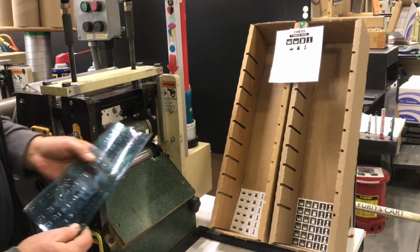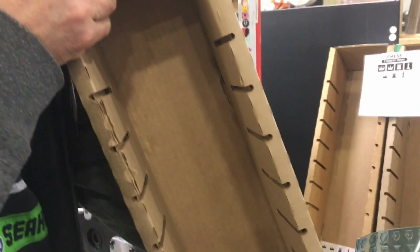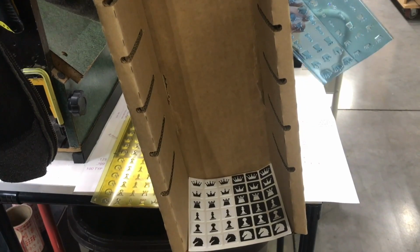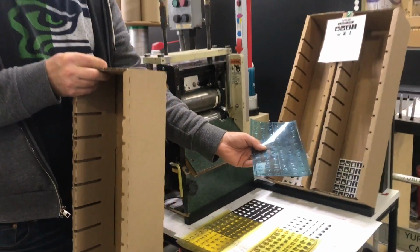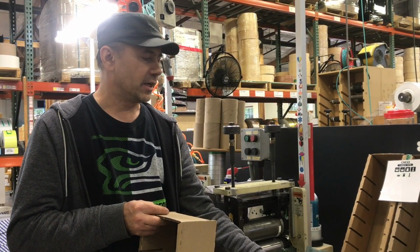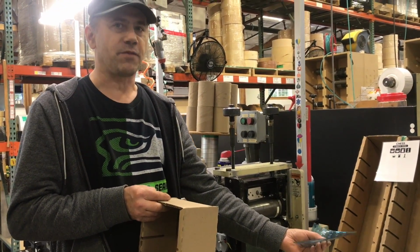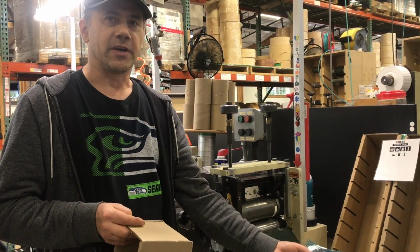What I did, I created a new one like this that has 2 colors on 1 sheet. So now instead of setting up 2 times and wasting twice as much material, and also it's for packing, they can go twice as fast. Just count 7 sheets. That's all. Great.